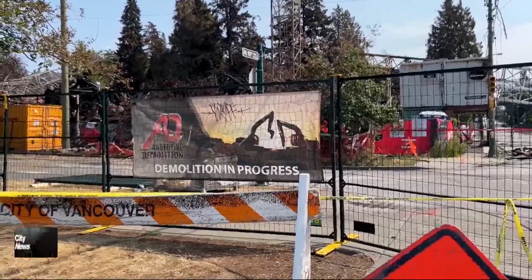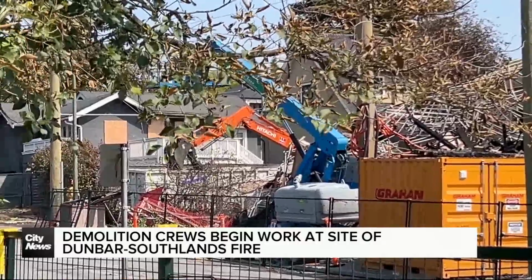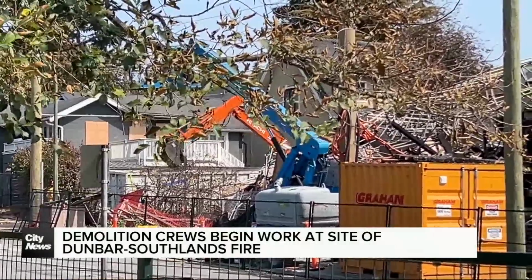Demolition crews began work early Saturday morning, removing debris left over from Tuesday's Dunbar-Southlands fire, working to get this section of the neighborhood back to normal. Trees and other debris were removed throughout the morning, so residents who had to evacuate their homes on the north side of the burn site can move back in.